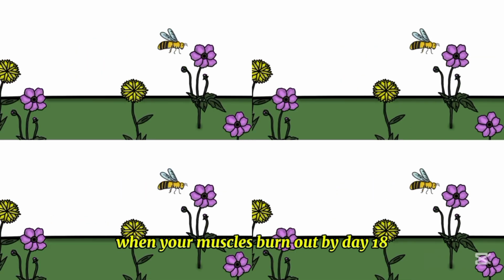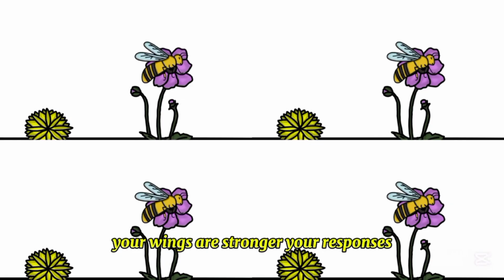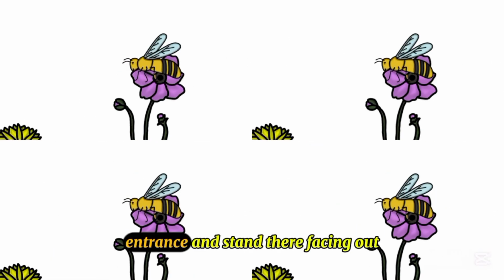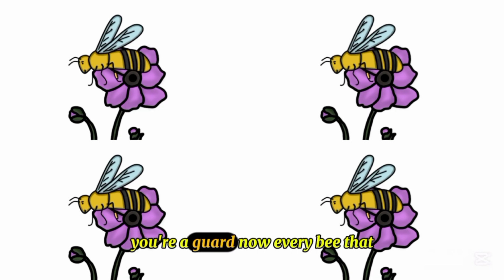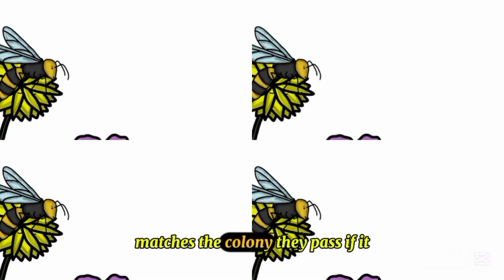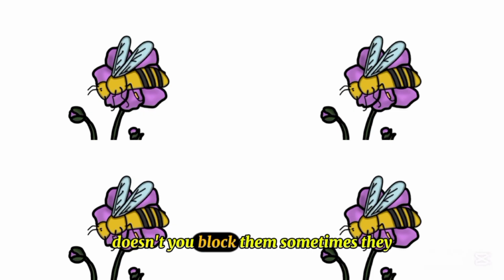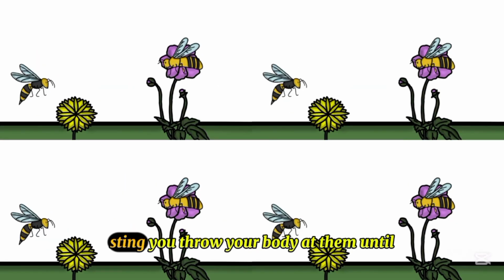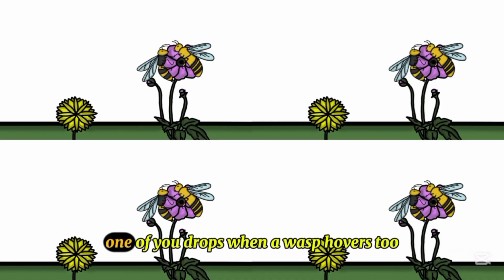When your muscles burn out by day 18, your wings are stronger, your responses are sharper. You move to the hive entrance and stand there facing out. You're a guard now. Every bee that returns is checked. If their scent matches the colony they pass. If it doesn't, you block them. Sometimes they try to force their way in. You fight, you sting, you throw your body at them until one of you drops.